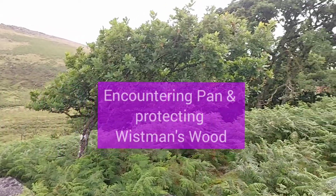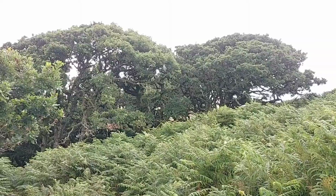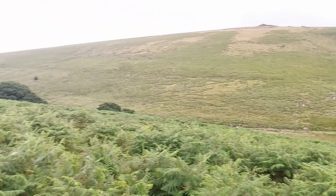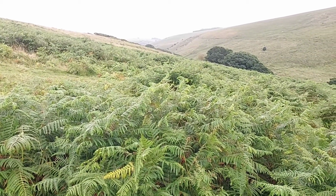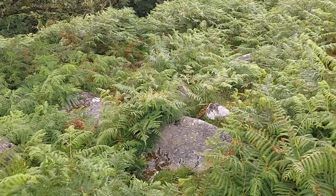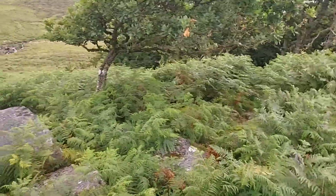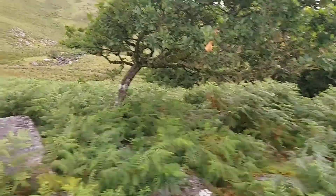I've never been into this part of Wistman's Wood. It's a little copse that's separate from the main wood. I've come down a different way today from Littaford Tors. The main woods are just over there, peeking up. As you can see, it's not that easy to get in, but I'm going to take you with me into the woods.